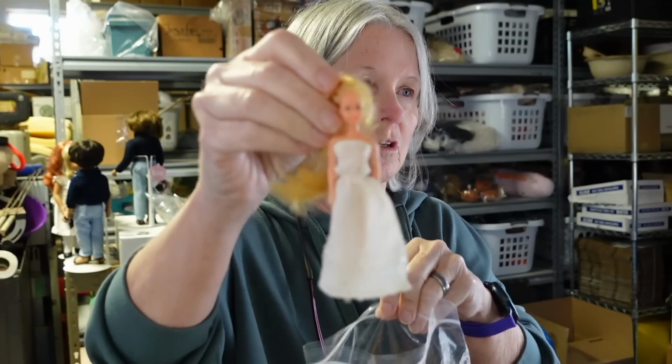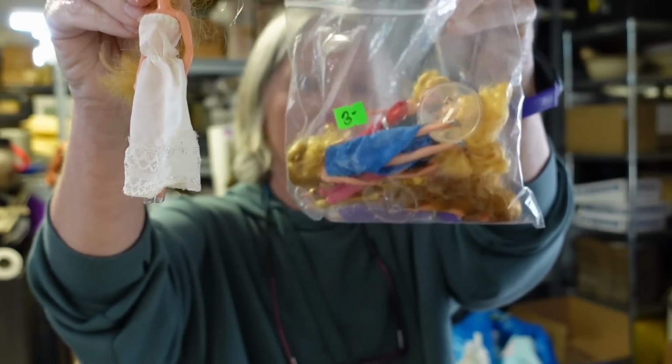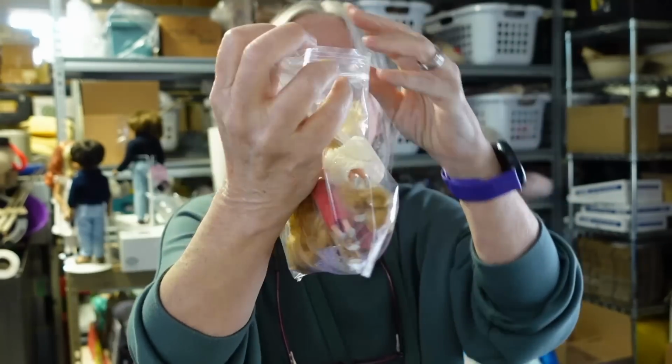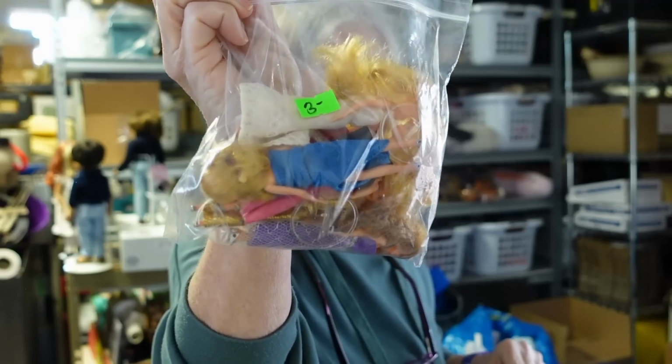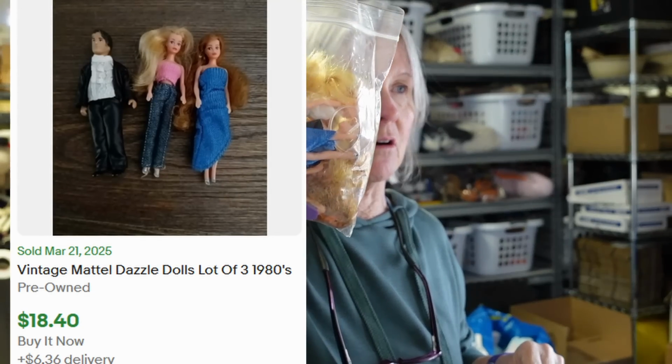But very cool. And I think the rest of these might be what they're called, Glamour Girls. I've got a whole bag of them with a few stands. I'm pretty sure that's what they are. And again, I'm hoping like $20, $25 for all of these. It seems like they've got their dresses and everything on.